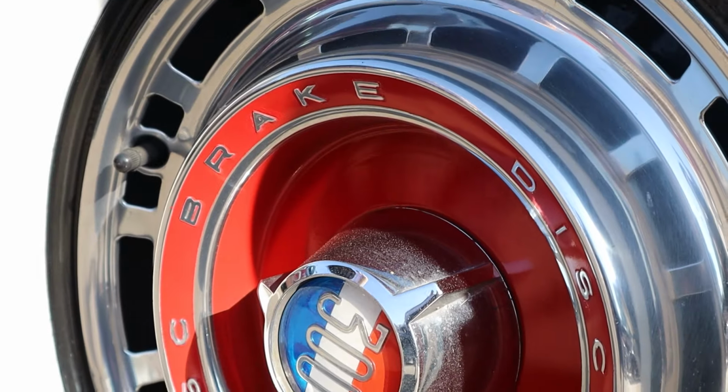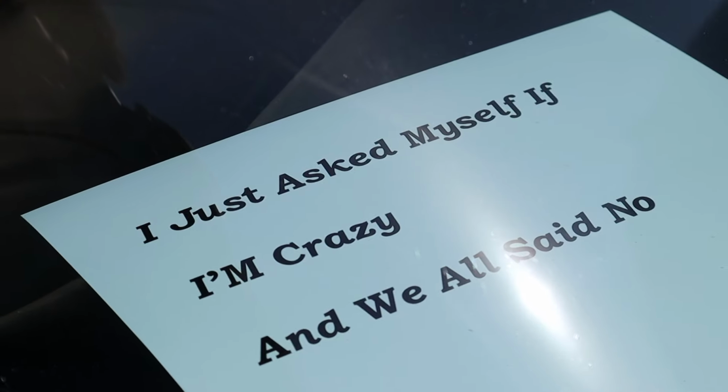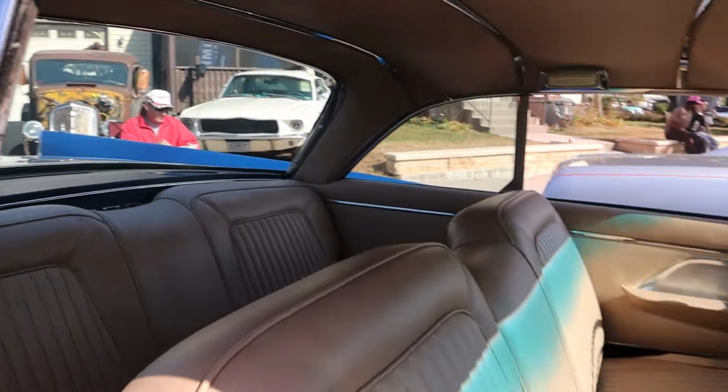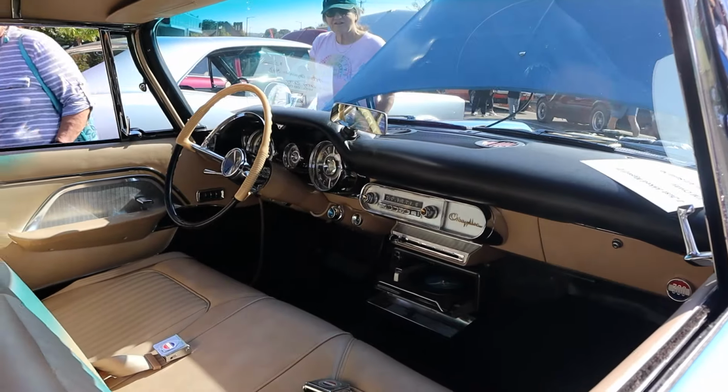I got for food, but I'd say we got there at 11:30. I just asked myself if I'm crazy, and we all said no. That's funny. 4 or 5 miles long. Set up to 5 miles.